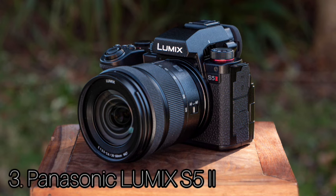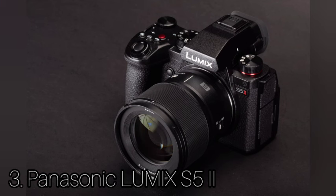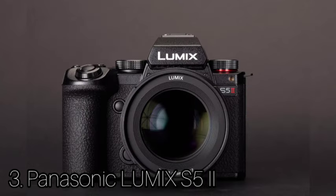Number 3, Panasonic LUMIX S5 II. The Panasonic LUMIX S5 II is a full-frame hybrid camera. The Panasonic S5 II is a fantastic studio video camera. It can record open-gate 6K video, giving you more flexibility to crop into different aspect ratios. The Panasonic LUMIX S5 II comes in one color variant, black.